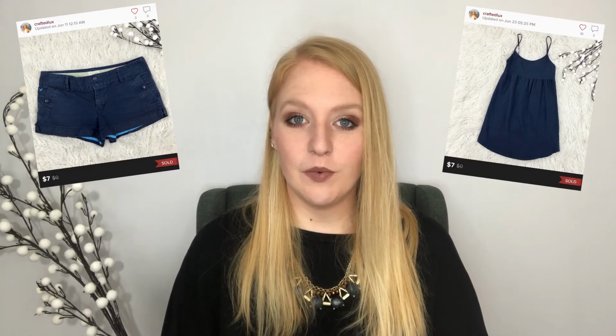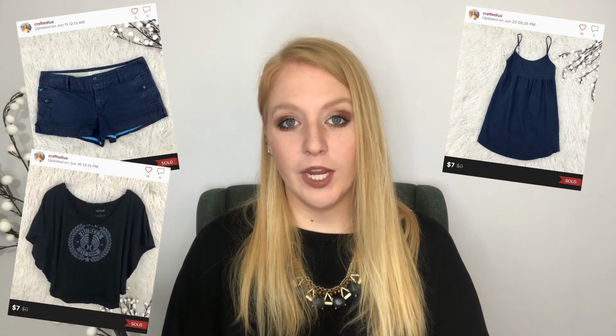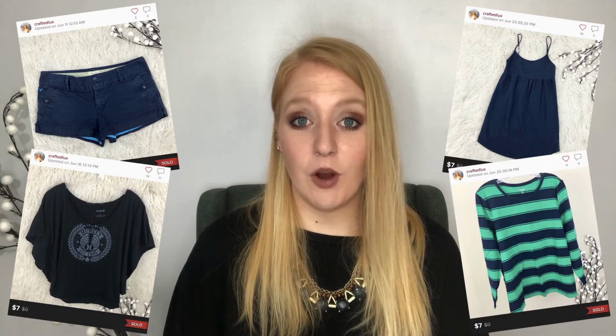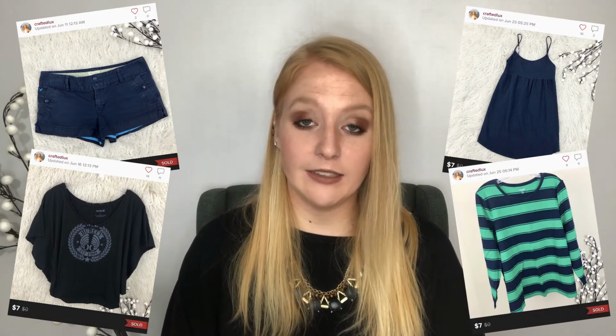so I made $4.05. That H&M navy blue baby doll dress that also sold for $7, so I received $4.05. The Hurley Batwing top, so I made $4.05. And the last thing that sold that I profited $4.05 on was that Lands' End striped shirt.